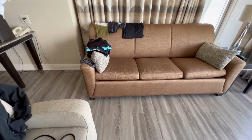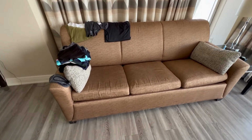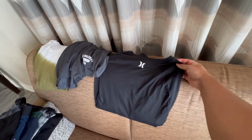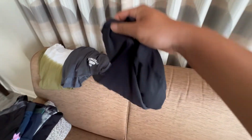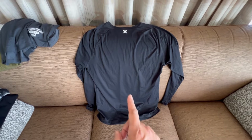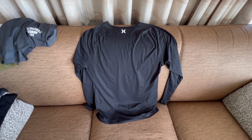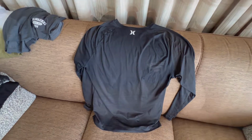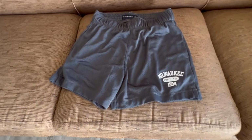So I pretty much unpacked everything that I brought on this couch. I brought this Rash Guard from Hurley. What's nice about this is that it actually has UV protection. So this is really great if you're surfing and you're worried about your SPF washing off in the water. You could also just wear this if you know you're going to be outside all day and you're kind of concerned about the sun.